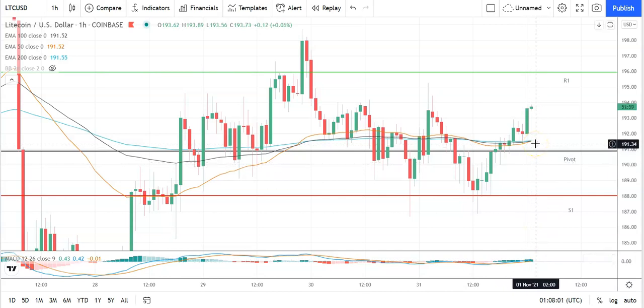On the EMAs, 50, 100, and 200 have converged. Looking at a possible bullish cross of the 50 through the 100 and the 200, and the 100 through the 200, that would support a breakout. So key, avoid pivot at 191, break back through to 195s to bring resistance levels into play.